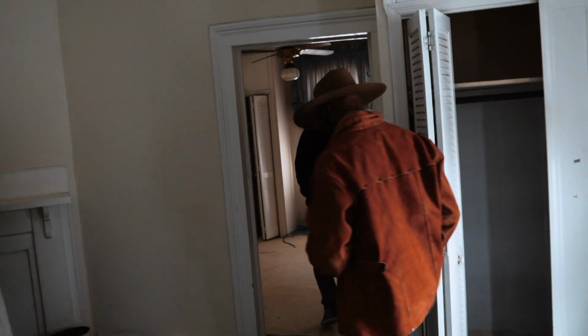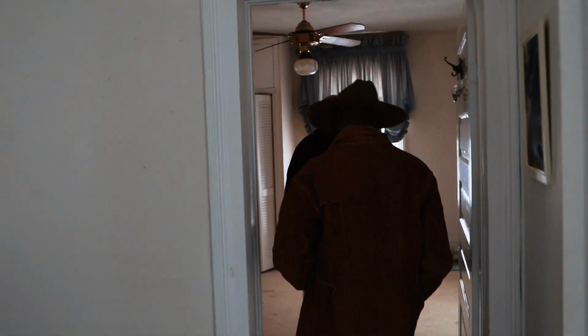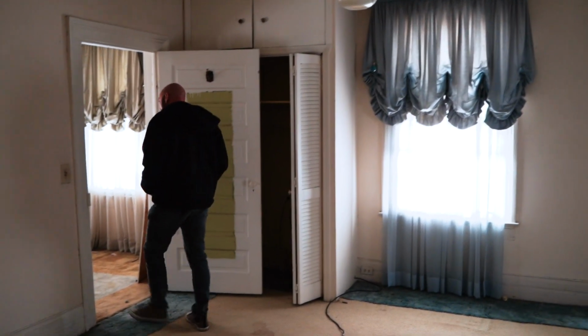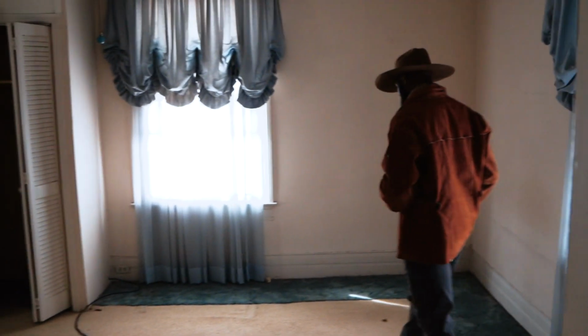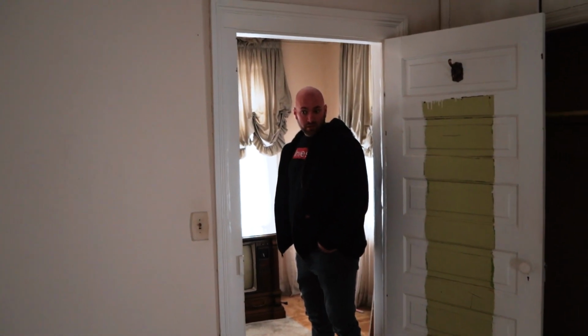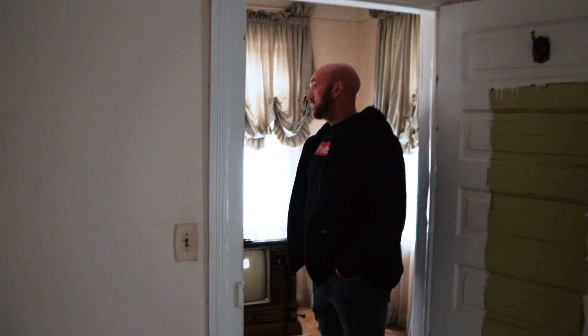Oh, thick carpet. They used to make this carpet thick back in the day. It's that pad under there. I'm wondering if there's wood floors under here. Wouldn't doubt it. The family built this in the 40s, and the family just had it up until now. So it went through 2-3 generations.